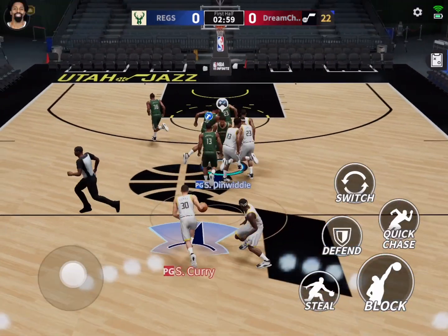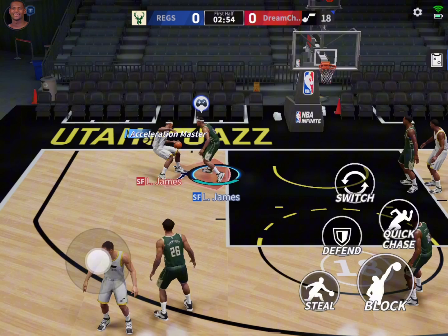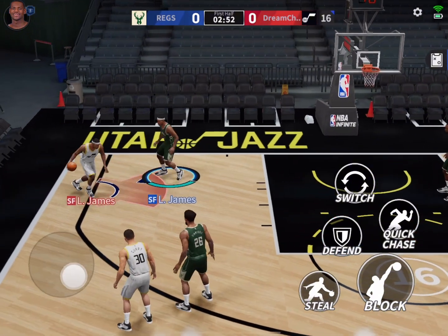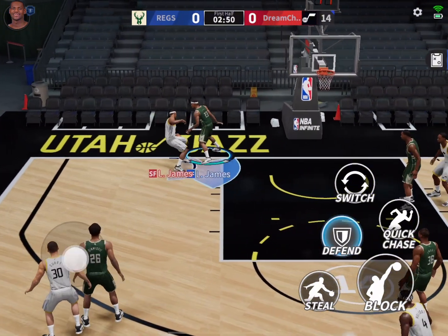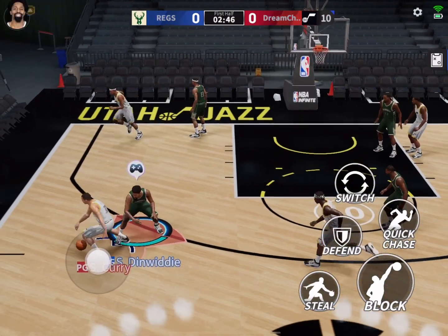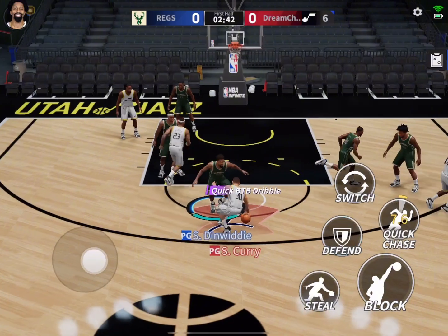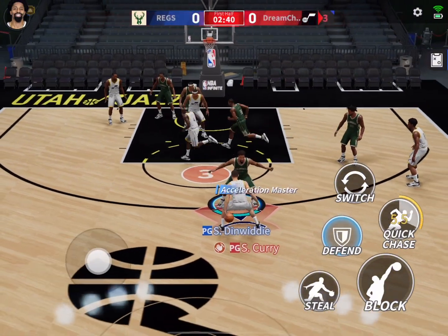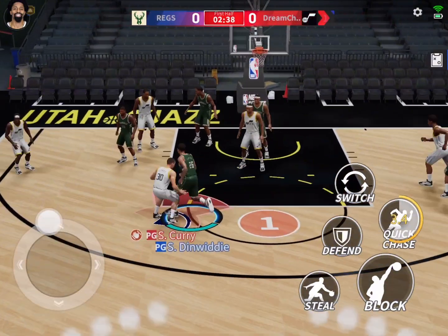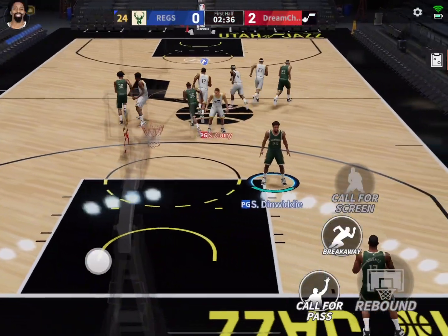The offense is moving up the court. He passes. Nice pick and roll. There's only a few seconds remaining. They'll need to make a move soon. He gets in the first points of the game.